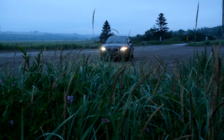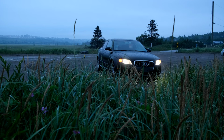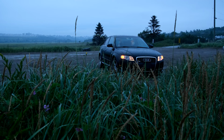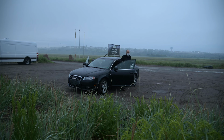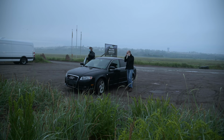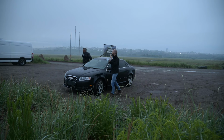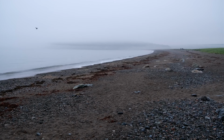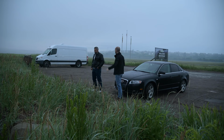Here we are, Saints Rest Beach. This looks absolutely fantastic. Exactly what I was hoping for. Oh yeah. Okay, let's go. Now we can take off our masks. We'll stay 6 feet apart. Look at this. Isn't this incredible? This is exactly what I was hoping for. This beautiful mist, this water.